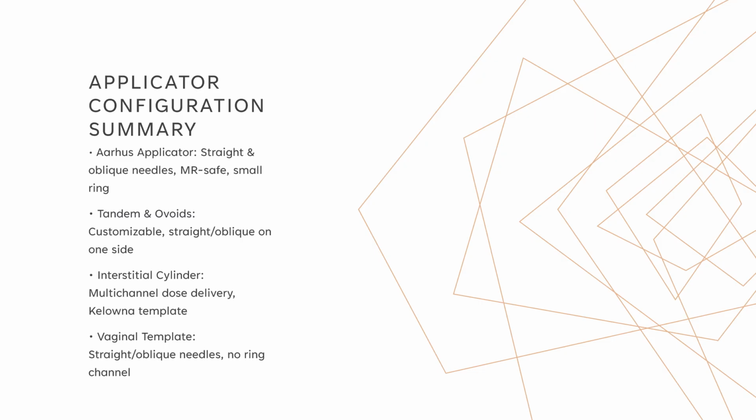So if I have to summarize the configuration, the Aarhus applicator is a vaginal template. It has straight and oblique needles, MR safe, a small ring, but no ring channel. So you have to always use the needle when you're using the Aarhus applicator. It is interchangeable with a normal ring in tandem. So if you do the first fraction with a normal ring in tandem, you can use that for simulation planning to figure out what needle to use and what needle not to use. So for the next subsequent fraction, you can use that to simulate the planning. That helps you out because we do it all the time. Sometimes after the first fraction, we realize we need a hybrid.